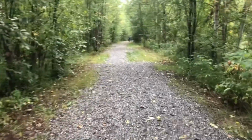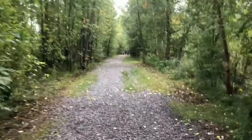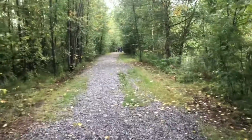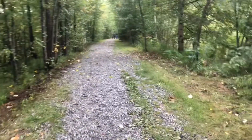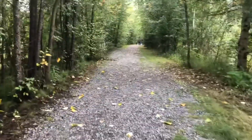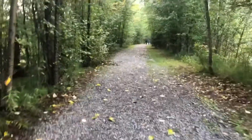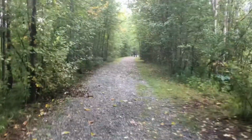But one of our other favorite spots, we have several, but this is definitely a must-see for visitors. Just to come down and see the blue-green water and to walk this little trail. Just very peaceful.